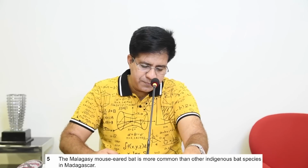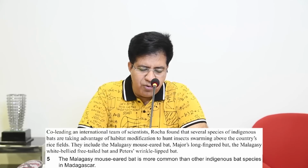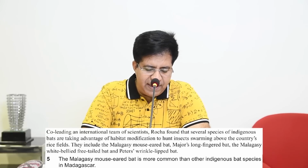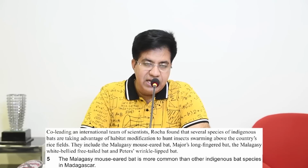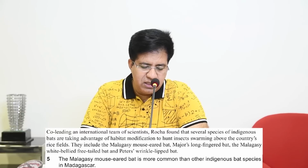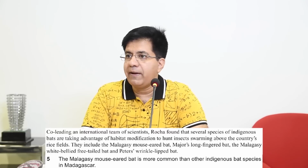Now let's go back. It's the same fourth paragraph. I'm going to read it from the third line. They include Malagasy mouse-eared bat, Major's long-fingered bat, the Malagasy white-bellied free-tailed bat, and Peter's wrinkle-lipped bat. Now, have they given us any comparison of which one is more common or less common? No. Hence, the answer is not given. Got it? So whenever they use comparatives, as compared to this or that, then you have to check.